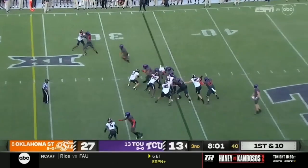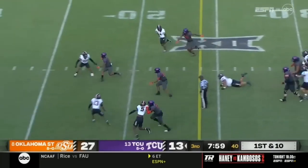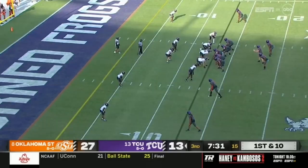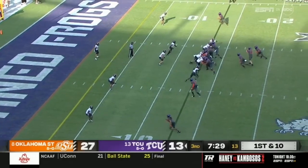They are heeding your advice. Miller slices through a hole. Great balance. And finally wrestled down to the 13. 7.2 yards per rush for his career.